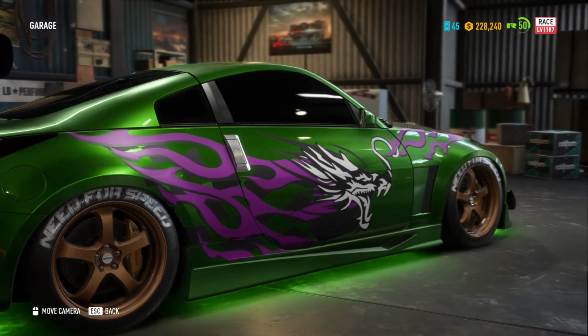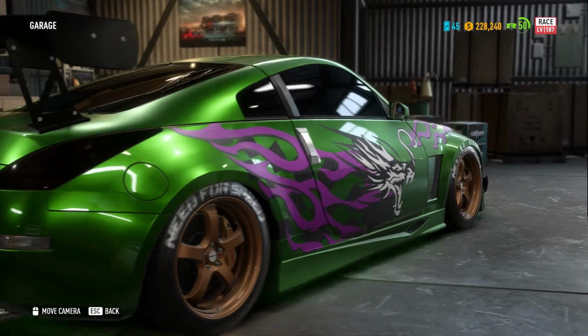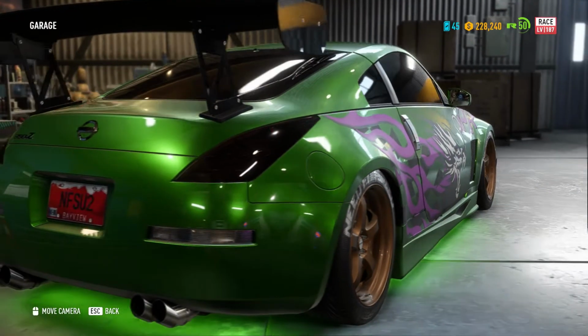this is a legend. This iconic car, no need for an introduction. This is Rachel's car from Underground 2.